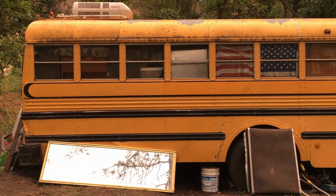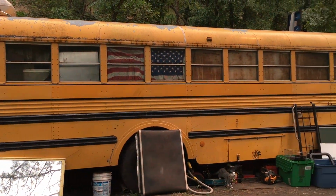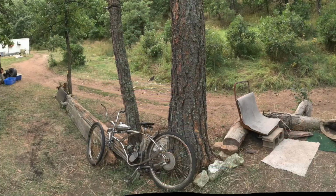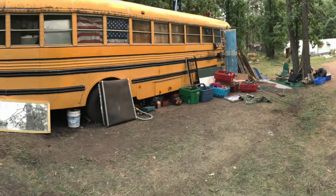My name's Chris, and I live in a school bus that I've converted into a house on wheels. I've spent the last 10 years living in it and working on it, and it is my pride and joy. It's actually the school bus that I went to school in, the Keystone number 7 route bus. I bought the thing at an auction for $140.